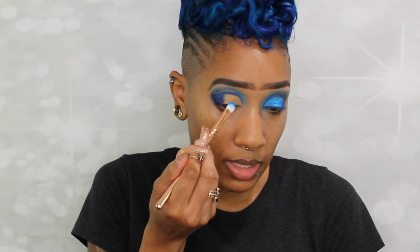So let's do it. Going into my Juvia's Place Masquerade Mini Palette, it'll be on the screen, because this palette has been through some bangs. I'm gonna go ahead and add the blue. Even though off camera I did the glitter first, which I probably should have done, I don't think it really matters right now. I'm just gonna pack that on.